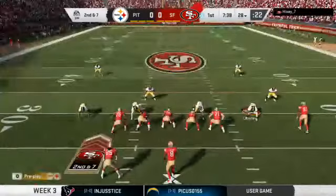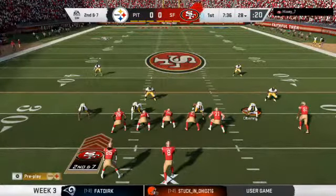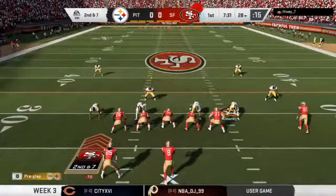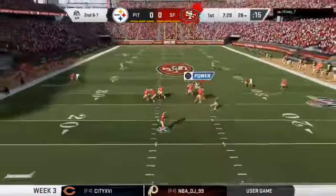Give me that ball, defense. Give me that ball. Give me that ball, defense.